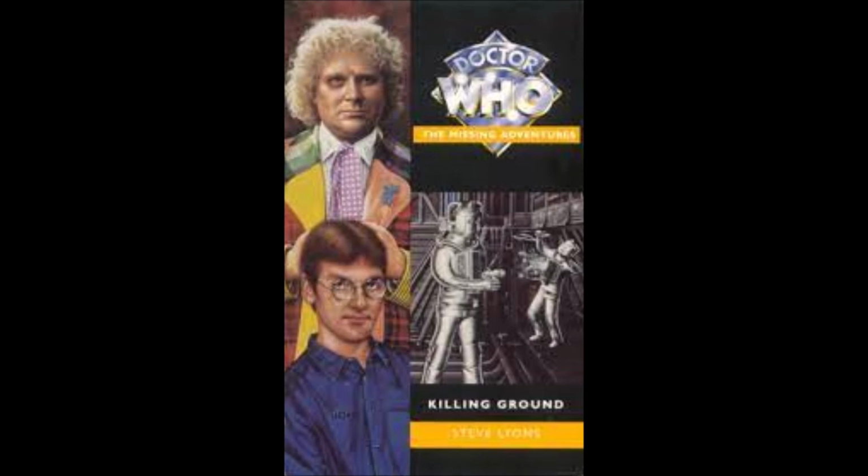Again, this is another one that I never bought. I read it from the library. I seem to recall thinking it was pretty decent. It's quite a decent Cyberman story with some quite scary stuff, some horrific stuff with the Cybermen. Again, I have not read it for a very long time.